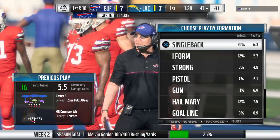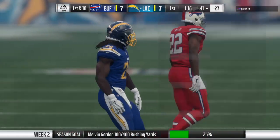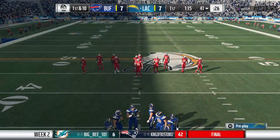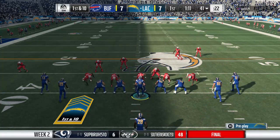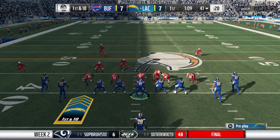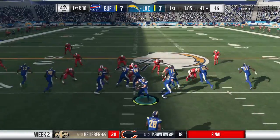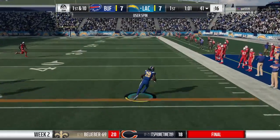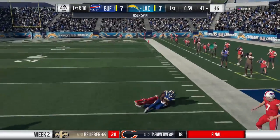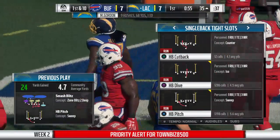Well, they came into this game saying it was important that they set the tone and show that they can run the football. I believe that they've done that here in the first quarter. And a new set of downs here after picking up the first on the ground. They keep it on the ground. Again, Gordon. Oh, eluding the tackle. Good yardage as he rumbles for 24 and a first.